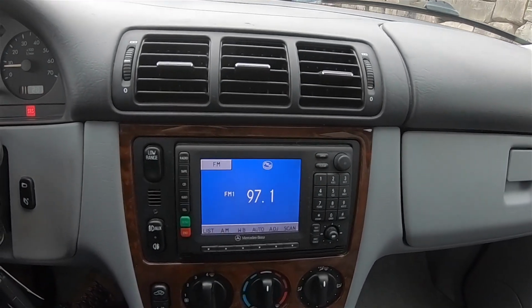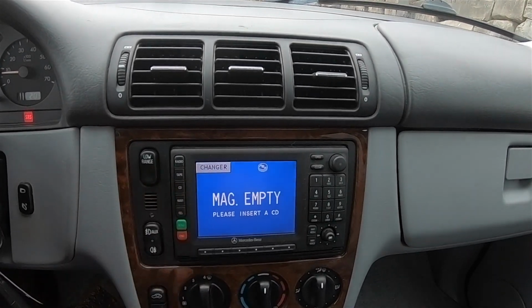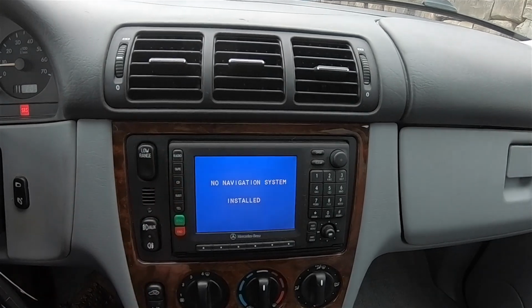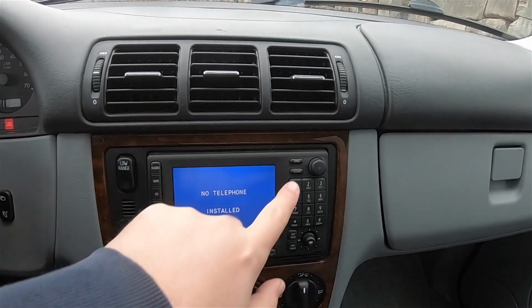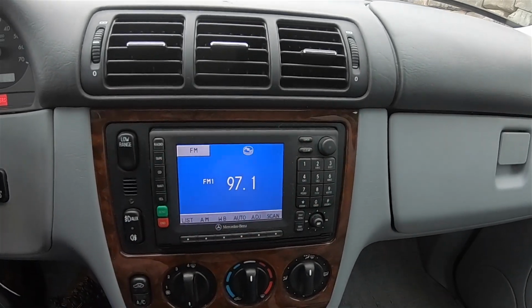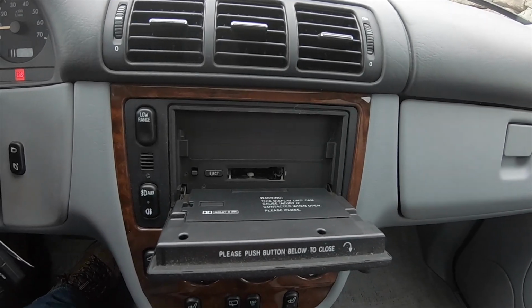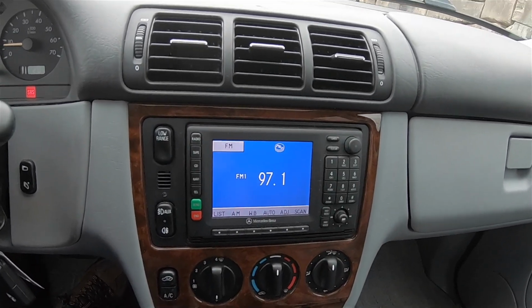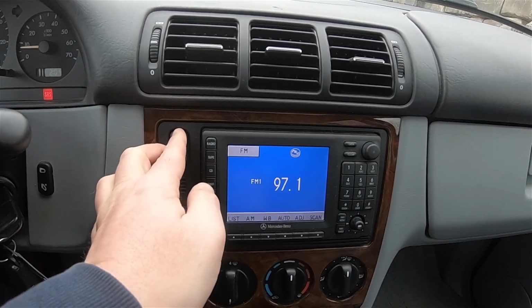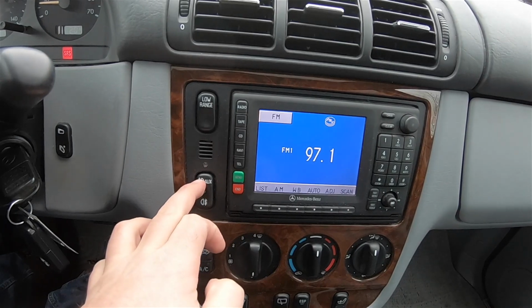You do have the optional navigation system here. It also features a 6-disc CD changer. It was provisioned for telephone use. And opening the lid reveals the cassette tape. While this vehicle does have navigation, the navigation disc was not installed. That is the low range switch, and you have your front and rear fog lamp controls here.